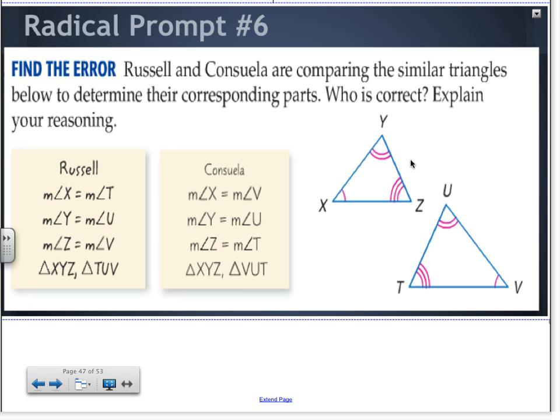Any idea at this point in time? Just by looking at it? If you have no clue whatsoever, don't worry about it. I'm going to talk about the lessons first, and then we'll come back and prove this once and for all to see who is correct and who's not. Okay, so let's move on.